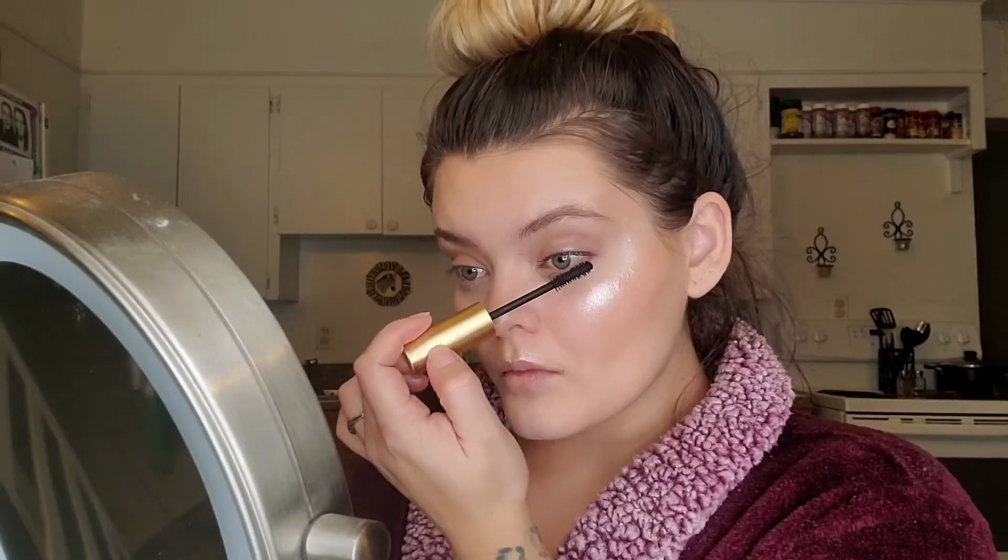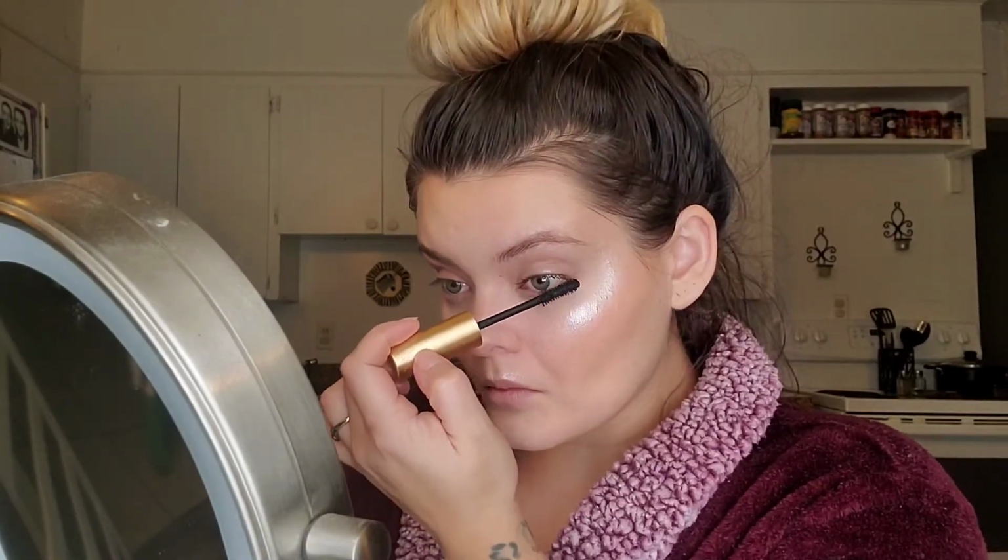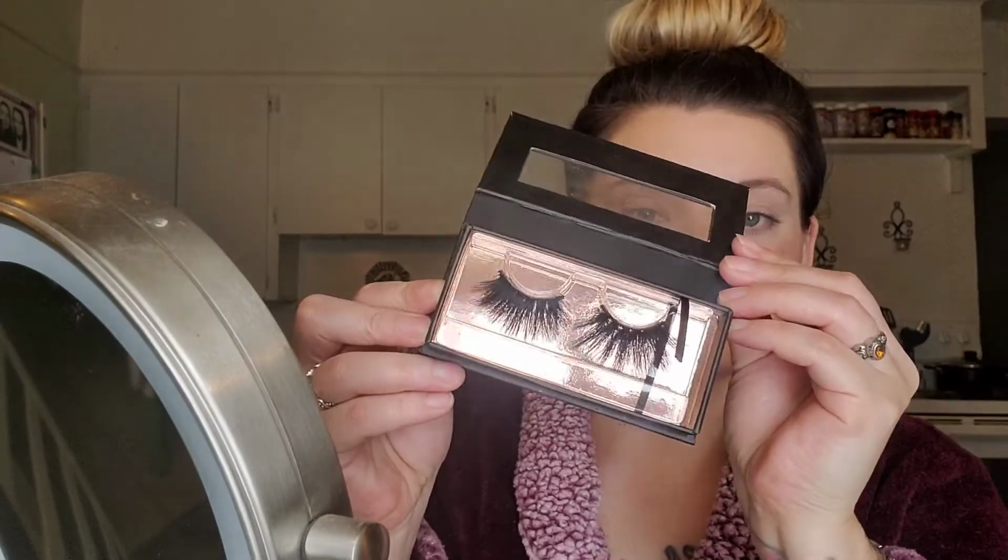I do normally use the Lily Lashes Triple X Mascara. That is my new favorite that I had been using for quite a few months, but I actually misplaced it and I cannot find it. So this is just what I'm going to be using in place of that until my new one comes in the mail.